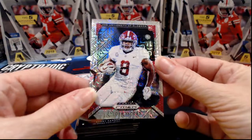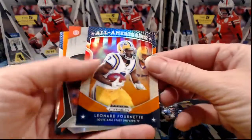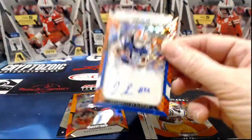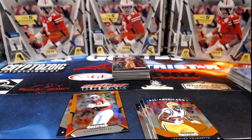And there's a Mojo for Josh Jacobs. That's to 49, of course, when we see the Mojo. Jordan Scarlett, that is numbered to 99. Oh, you said he's... Well, I'm not going to read off exactly what you said, but I hear you.